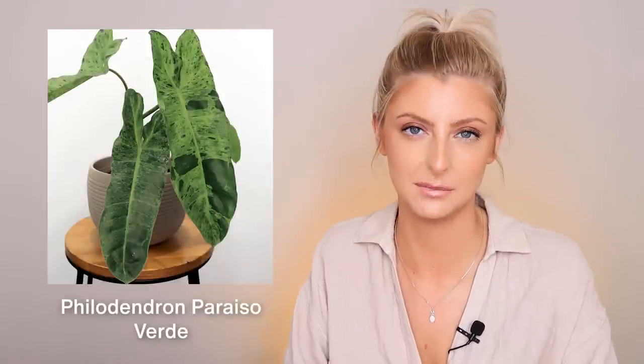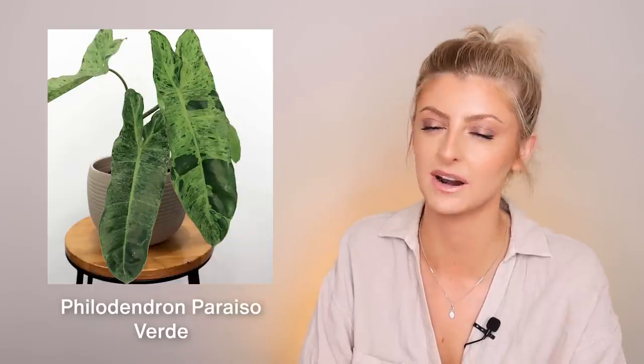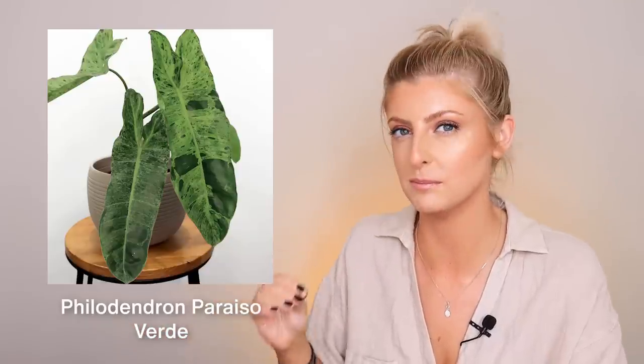The next plant I'd like to talk about is the philodendron Paraiso Verde. Now, I've never really managed to like this plant. I'm going to start right there. I just haven't. I've tried. Believe me, I've tried to like this plant, but I just can't. I just feel like there are so many other plants that can do the job of this plant and look a bit better doing it.